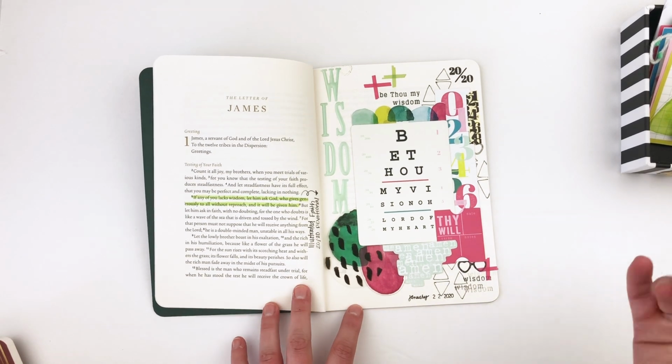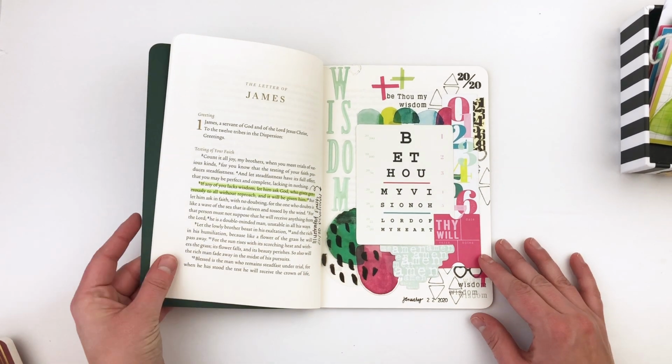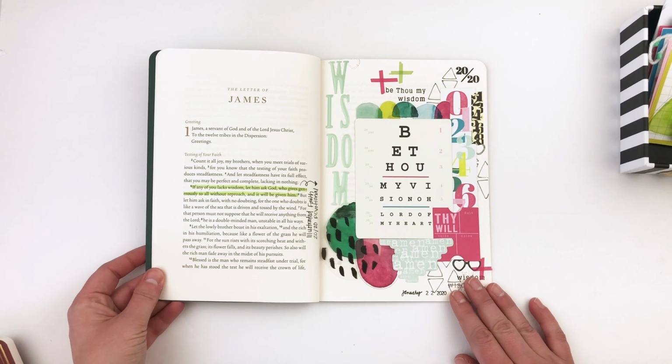So make the supplies work for you. If you don't necessarily want to use it as a journaling card, you know, cut it up and use it in different ways. More of the washi, of course, stenciling, stamping, and that's it for that one.